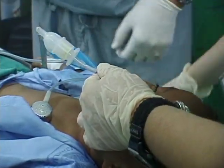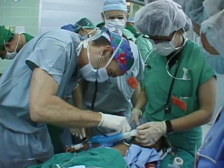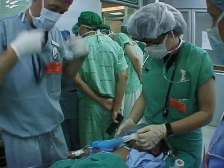Breath sounds are transmitted broadly in very young children, making it easy to hear breath sounds over the entire lower trunk. Esophageal intubation can sometimes sound like muffled breath sounds in such a situation.